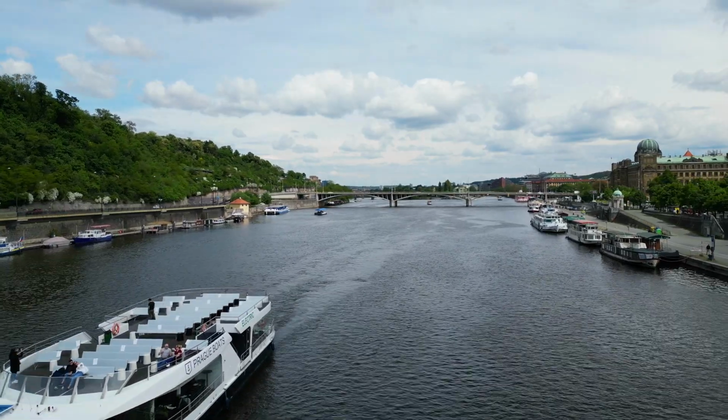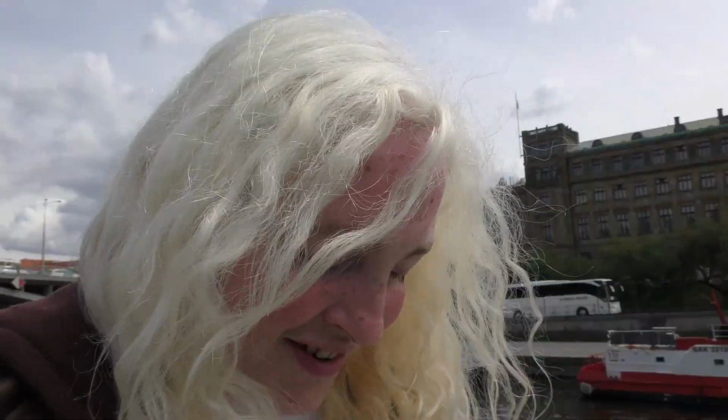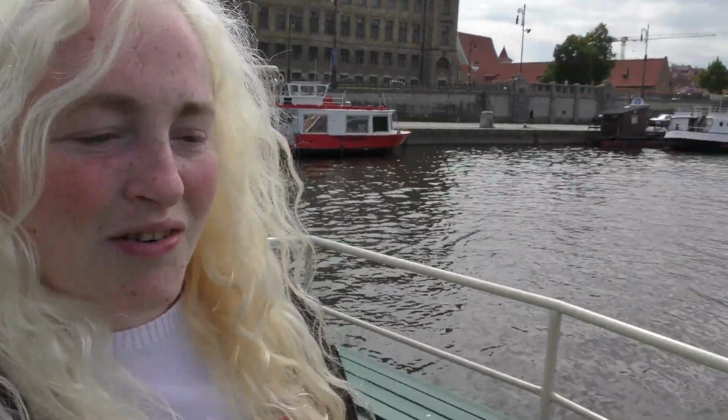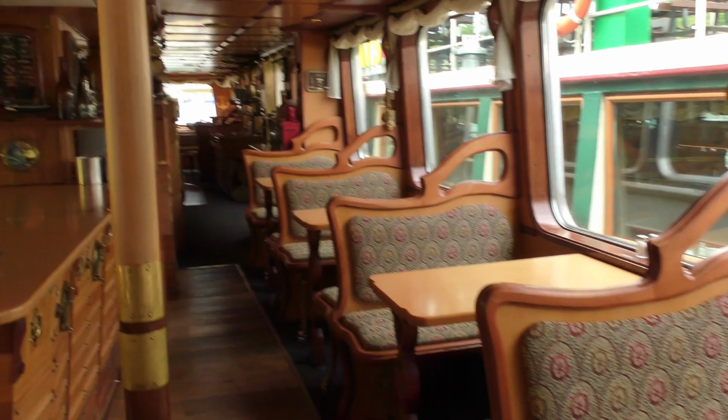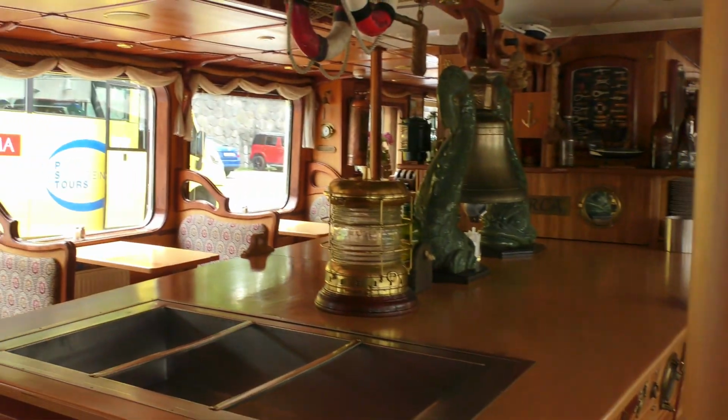So we're on the boat now. I'm just going to hop down. Plus it's nice, you can just chill between here and inside. Inside the boat it was comfortable with plenty of seating and a bar. Let's just sit back, relax and enjoy the ride, huh?